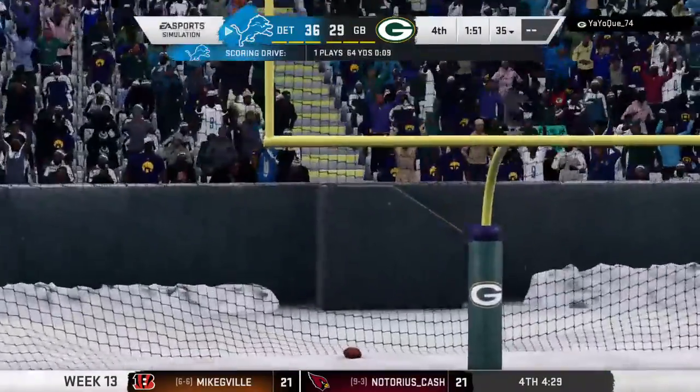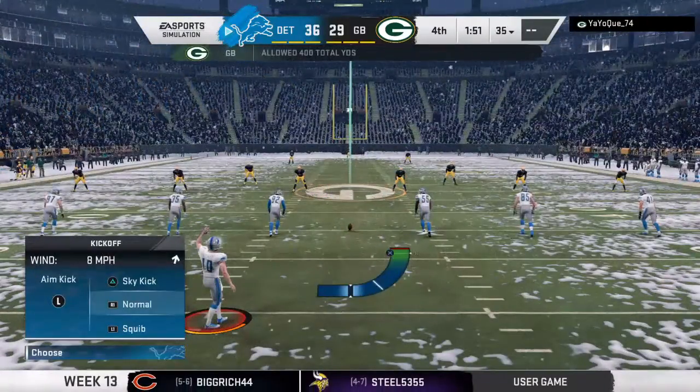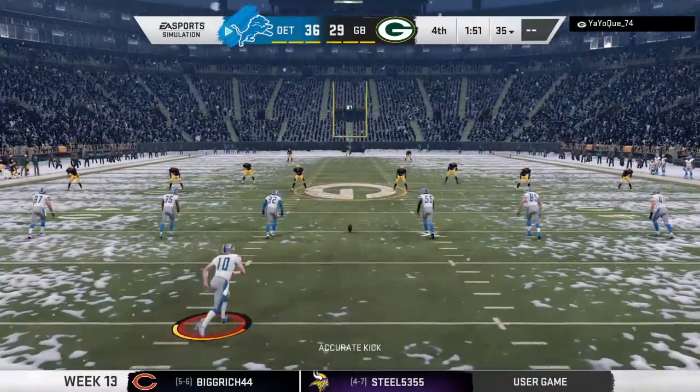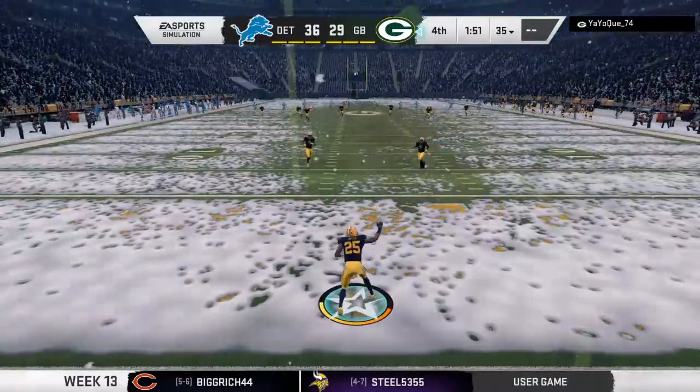Important extra point up and through. And the decision to just kick the extra point winds up successful. Out is the kickoff unit as they run up and send this one away.